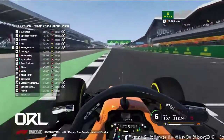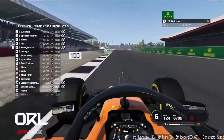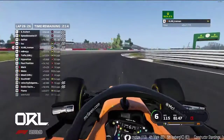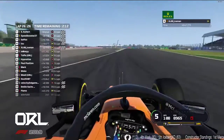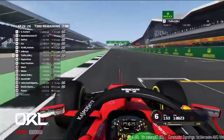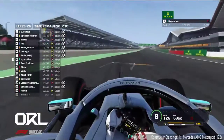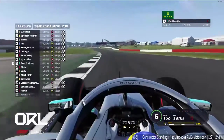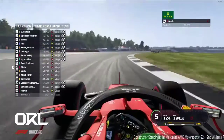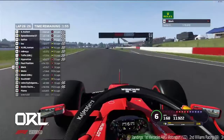As Lou picks up a 5-second time penalty. He already had it, yeah. And Iceman had 6 seconds worth of time penalties. So he will remain 5th. Money comes through to take 6th ahead of Toffee. As Hypnotize 5 seconds down, it's a Mercedes 8th and 9th. Mark 5 seconds further down the order will be taking 10th.